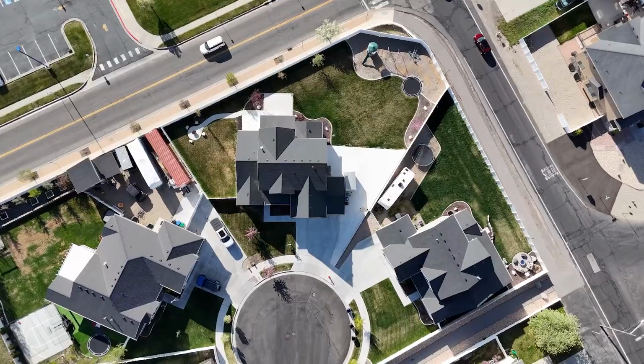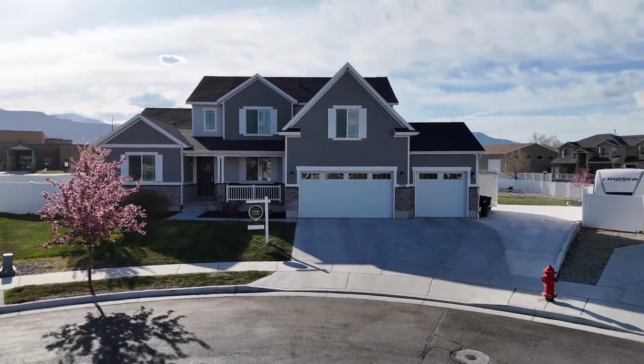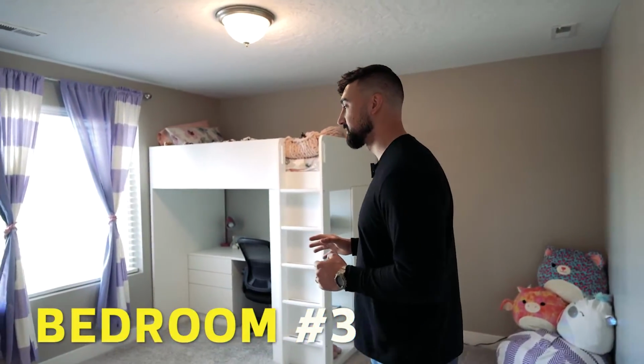Let's go check out the last bedroom, and then I'll show you downstairs. This house just keeps going. I mean, over 5,100 square feet. It's hard to run out of room when it's fully finished. So here's the last guest bedroom.